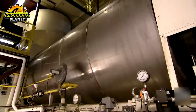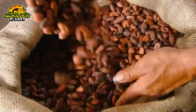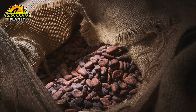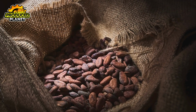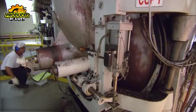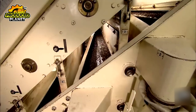For example, beans with a nutty profile might be roasted slightly longer to bring out those notes, while fruity beans may require a gentler touch. This step also reduces the moisture content of the beans, making them easier to process in the next stages. Once roasted to perfection, the beans are cracked open to separate the nibs, the precious chocolate interiors, from the husk.